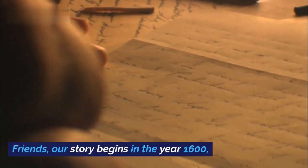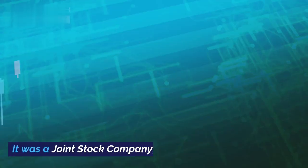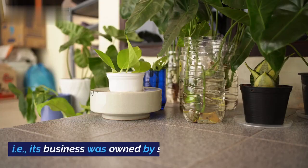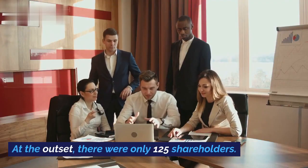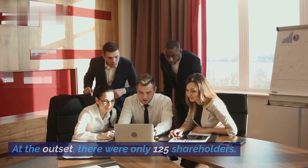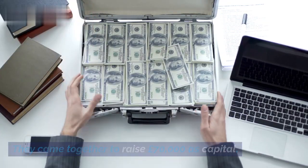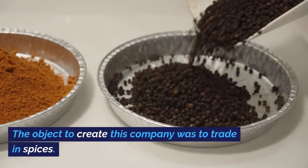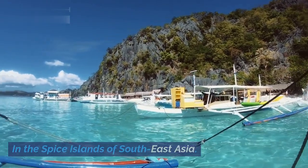Friends, our story begins in the year 1600, when the East India Company was founded by some merchants. It was a joint stock company, i.e., its business was owned by shareholders. At the outset, there were only 125 shareholders. They came together to raise £70,000 as capital. The object of creating this company was to trade in spices in the Spice Islands of Southeast Asia.